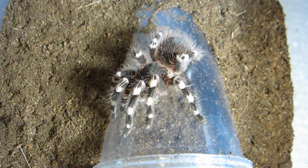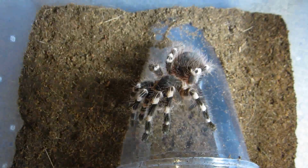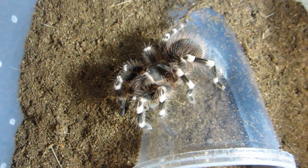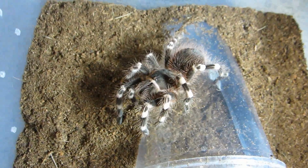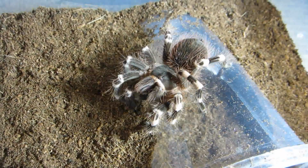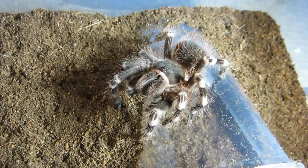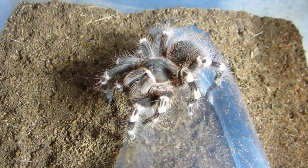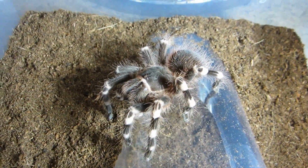2017. We're going to start off with the Acanthoscurria geniculata, the giant white knee. Readily took it. Beautiful. This is my female. Alright, plenty of mouths to feed.